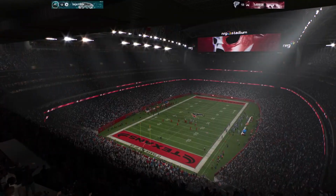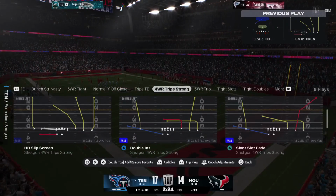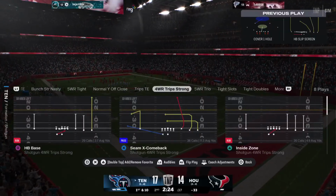Now the Texans will use one of their 2 remaining timeouts. That's their second, so they'll have 1 remaining here in this second quarter. We'll be right back.